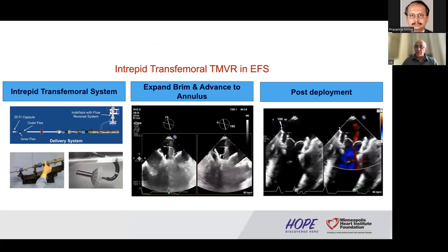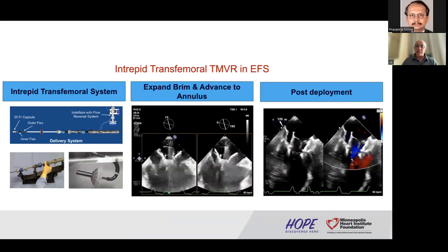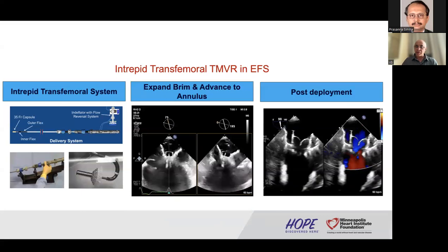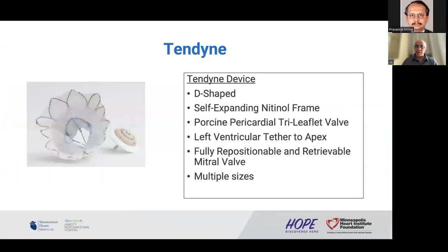This is one of the early cases of the same device, Intrepid, and you can see that you can have better visualization if you go transseptal, and the anchoring remains the same. The largest experience in TMVR, however, comes with the Tendyne device, which was Abbott's. Now it's been withdrawn from the market. It will probably only be indicated for severe MAC patients. But this device was only transapical, and that's the main reason, I think, they have decided to withdraw it.